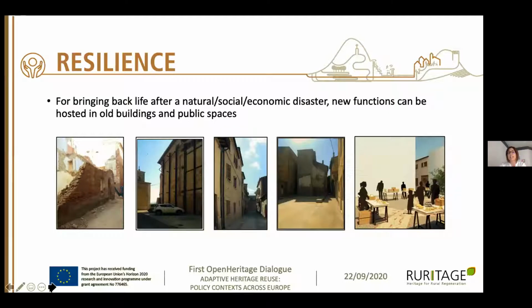In the case of resilience, there are even more examples. For us, resilience is the capacity of reacting of the community after a disaster that can be natural, like in the case of Appignano del Tronto. The pictures that you see here are from this municipality in the Marche region in Italy, where there was the earthquake in 2016, but also after a social or economic event, a disaster, like, for example, COVID. We also collected a lot of practices following COVID-19, a call for practices in spring this year. So in this case, new functions can be introduced in old buildings, but also public spaces can change their function.